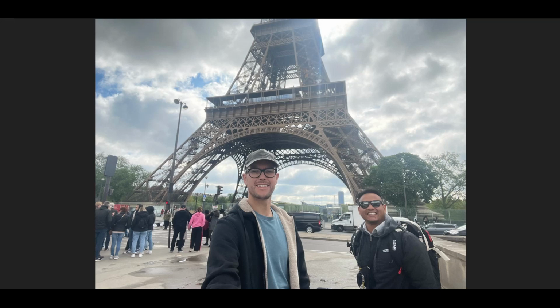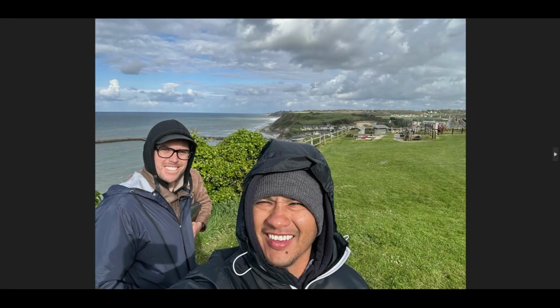Of course, no trip to France is complete without a stop to the Eiffel Tower, so Garrett and I checked that box. On the way back, we had just enough time, about 20 or 30 minutes, to stop here and hang out and get our picture taken. Then we hopped on the plane and came home. That was the end of the fourth day and the end of our tour of the battlefields of Normandy.